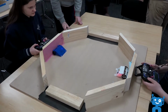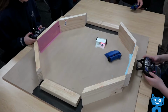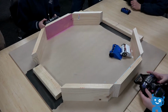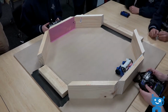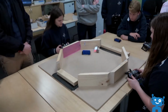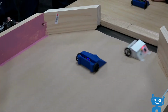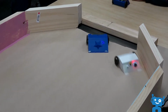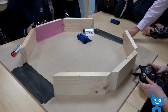3, 2, go. Surprisingly. Oh, aggression. Brendan. Oh, push into the wall. It's a very close competition. Nearly over the ring. If they get stuck for 10 seconds, if he doesn't move for 10 seconds, then that's it. You lose. So pushing that.